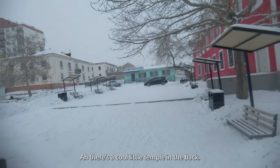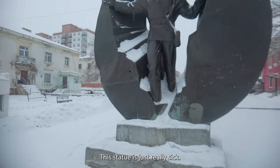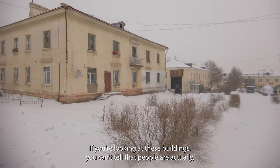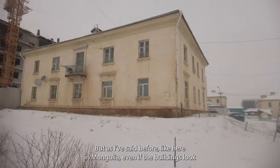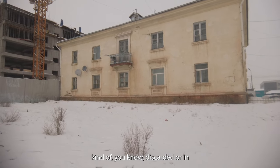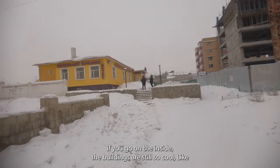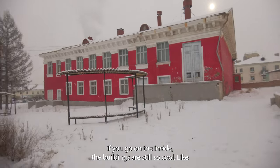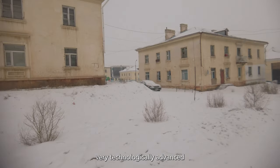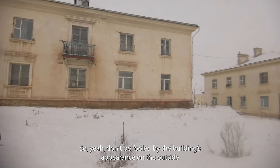Oh, there's a cool little temple in the back. Well, not little, but big. This statue is just really sick. I don't know who that is, but it's a really well-made statue. If you're looking at these buildings, you can't tell that people are actually living in them. But as I've said before, here in Mongolia, even if the buildings look kind of discarded or in a state of ill repair, if you go on the inside, the buildings are still so cool. There are so many unique and very technologically advanced things you can find on the inside. So yeah, don't be fooled by the building's appearance on the outside.